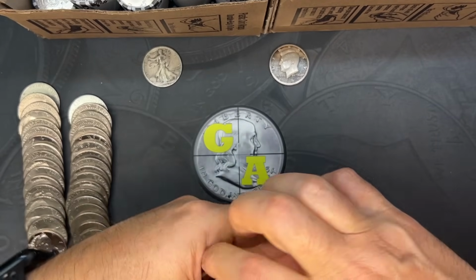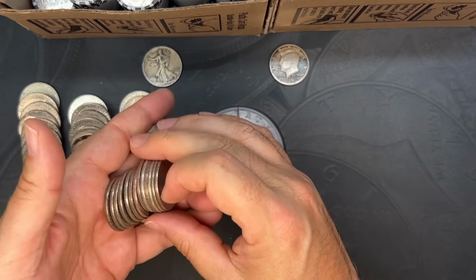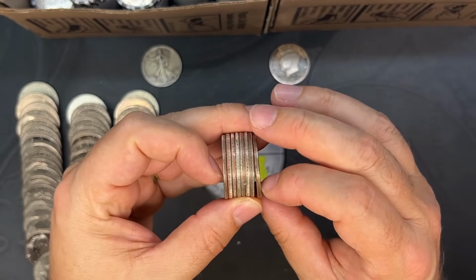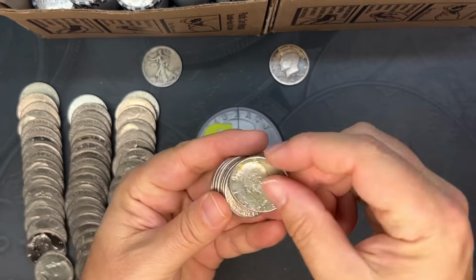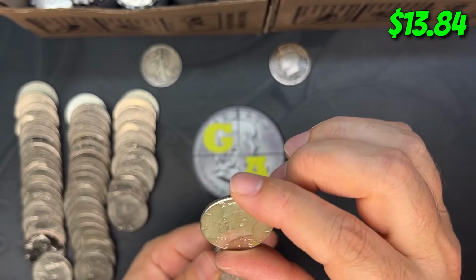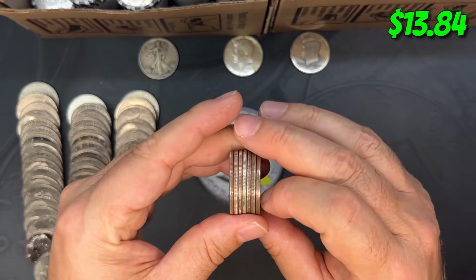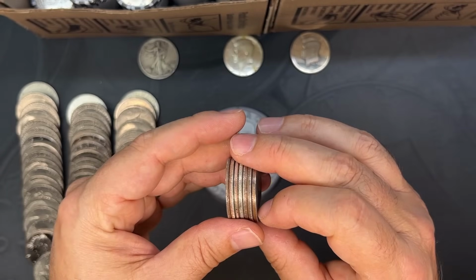Let's see what else. I'm going to just take out a couple of coins around it so we can get a closer look. I think one might be 40%, one might be 90. I think that's going to be 40%. Let's see. Yeah, we got ourselves a 1966. Now that's going to be 40% silver, and I will put the values of those coins on screen because silver is way up these days, around $38 an ounce, if not higher.